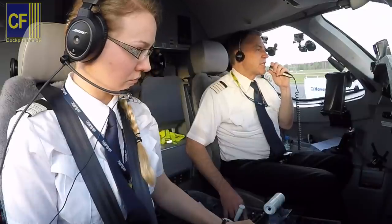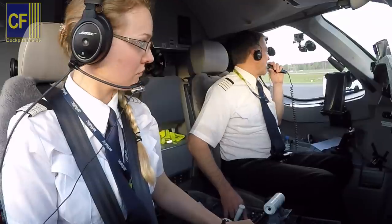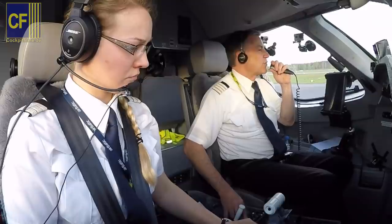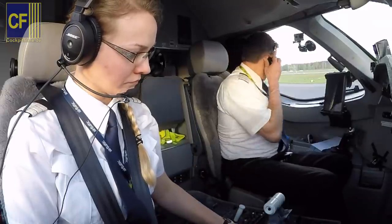Weather in Riga is nice. I'll give you a short update on the weather conditions in Heraklion itself as soon as we start our descent. And up to then, I hope you find yourself comfortably seated. Wish you a very pleasant stay on board and a nice flight with us. Thank you for your attention. Fine, we're done.